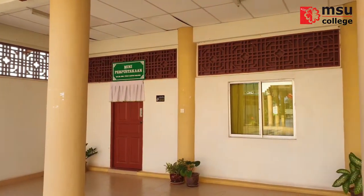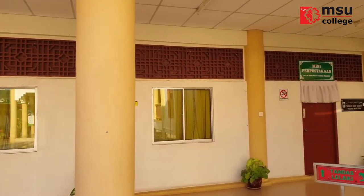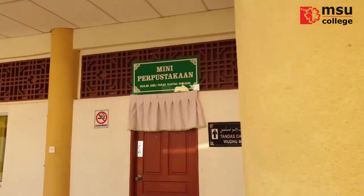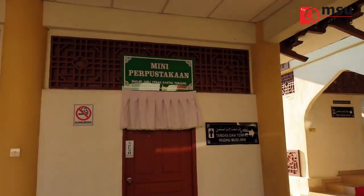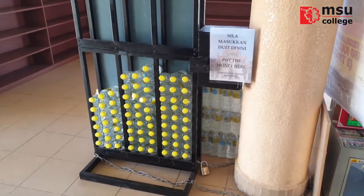This mosque also has a mini library. It is presumably used by scholars staying at this mosque to find and read books or do a revision. At last, it appears that the library is not open today, or maybe it is not open to the public.